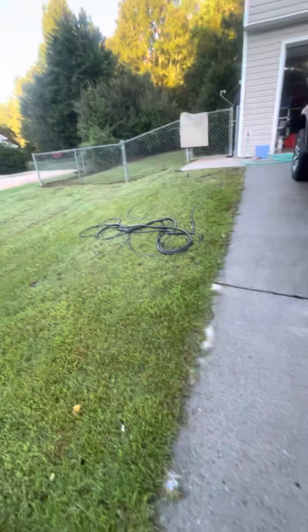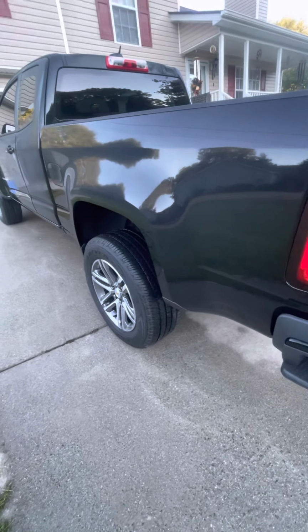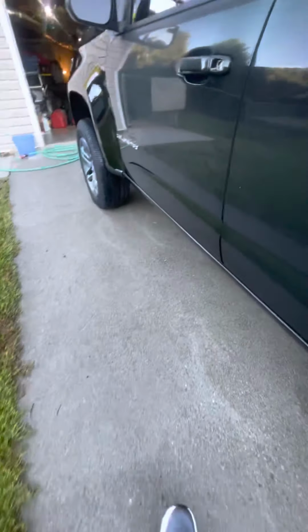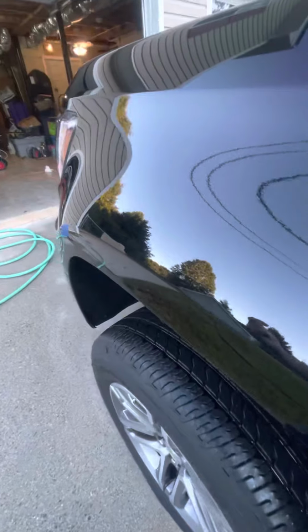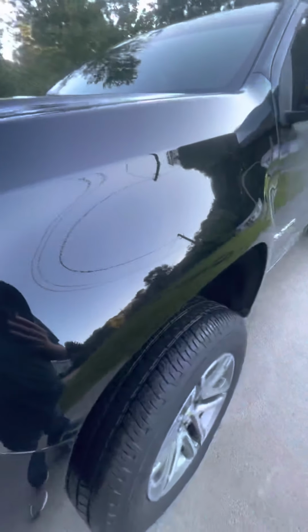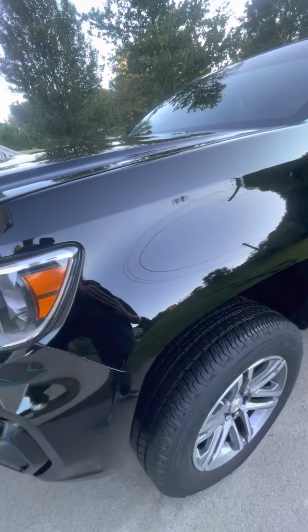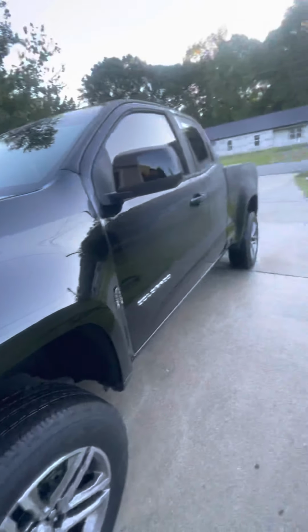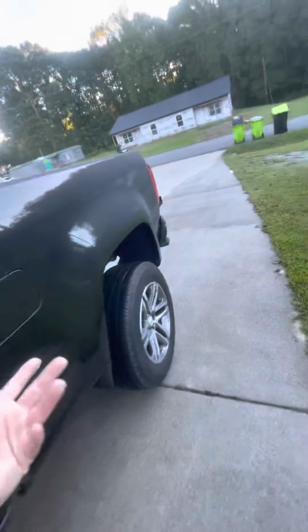Now, this is a reminder: I'm not a master detailer by any means. There are some methods that I use that they don't approve of. Like, I don't put grit guards in my wash bucket. I don't do any of that stuff. So my paint's decent. It's not the best. I'm pretty sure if you held an inspection light up to it, you'd probably see swirls and stuff. It looks good to me. I'm not going for a Concours-level detail because this isn't a priceless Lamborghini or Bugatti or something. So I'm not worried about it.